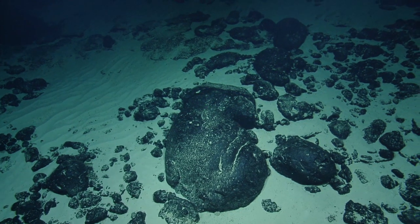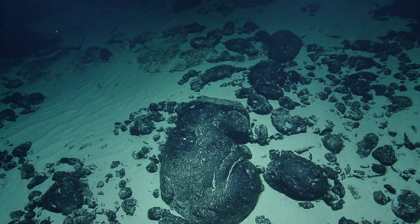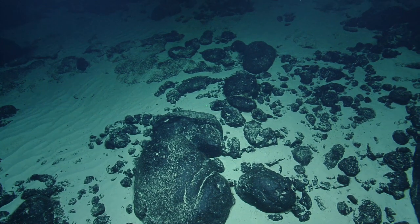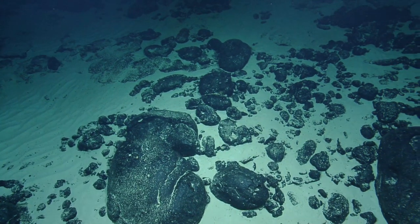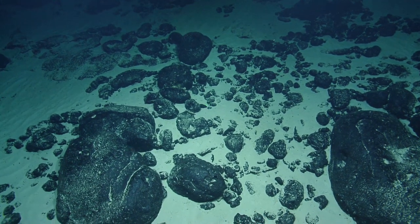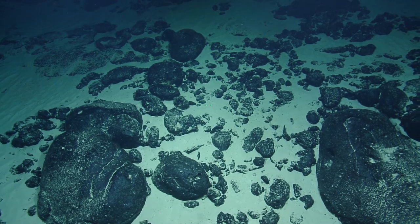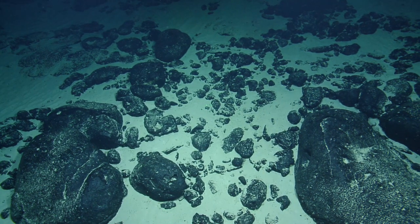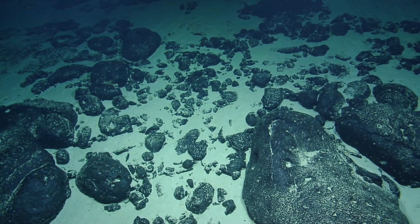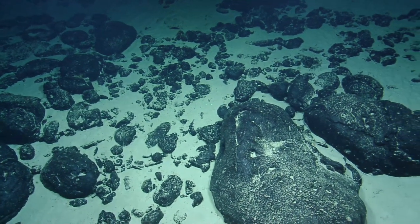On other dives where we come up from like 3,000 meters to 1,500 meters, absolutely, the depth is going to change. The communities we're going to see, the species we're going to see, is going to be dramatically controlled by depth. But just like yesterday's dive, we're really staying within 200 meters of the start and finish of this dive and just going up and down these features.